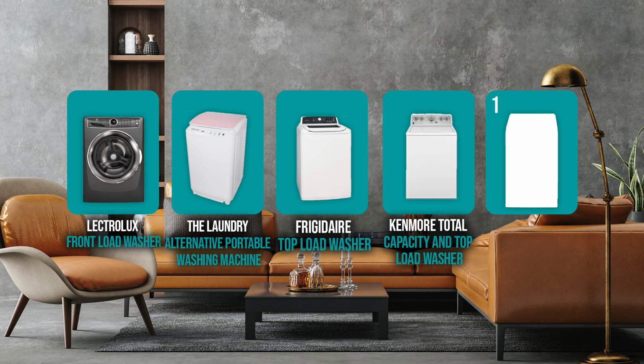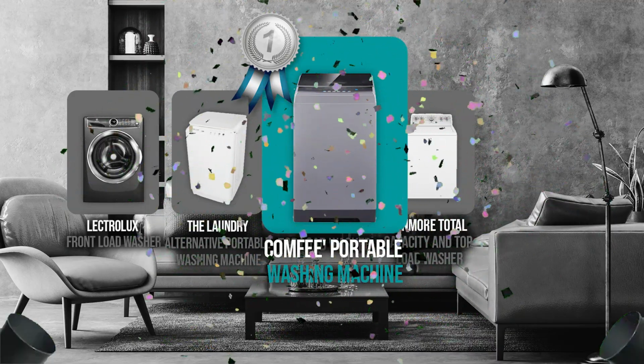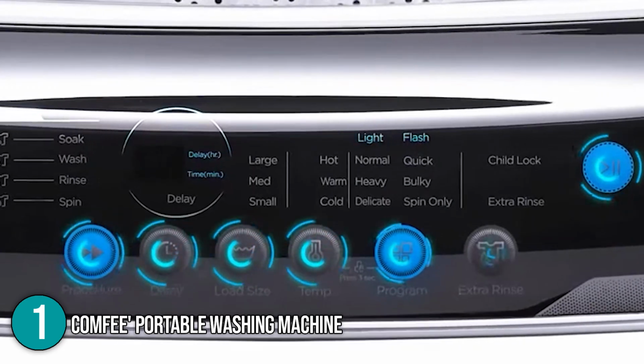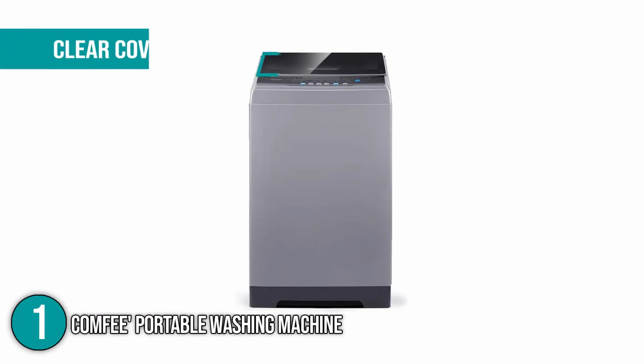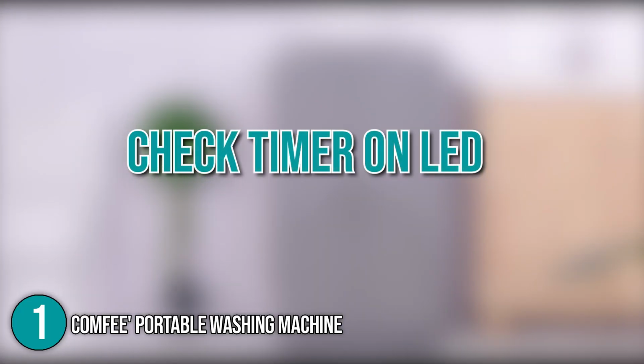And finally, we come to the number 1 washing machine on our list, the COMFEE Portable Washing Machine. This washer has 6 common programs such as quick, normal, delicate, bulky, heavy, and spin only. As a result, you can select one of these programs to immediately begin the washing process. Our team would like to highlight that it has a clear cover that allows you to view the overall progress. On the LED display, you can also check how much time your washing has left.